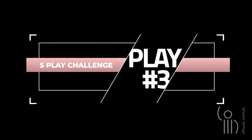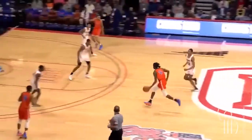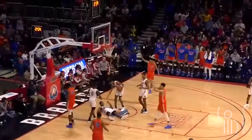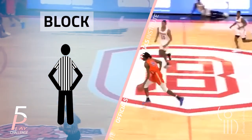Next play, number three. Against the 6'7" forward. Filet, whether it be mignon or fish. And then on the other end. Once again, the official calls a block. But was it?